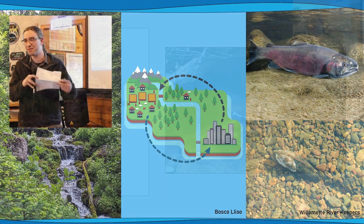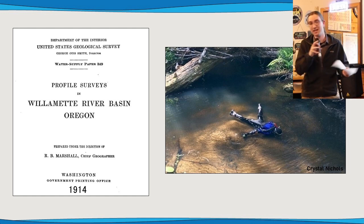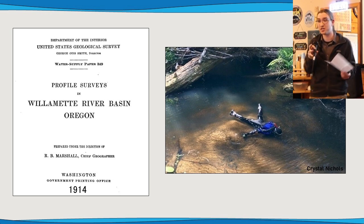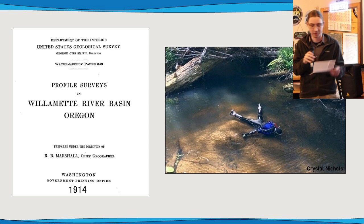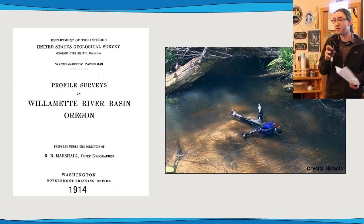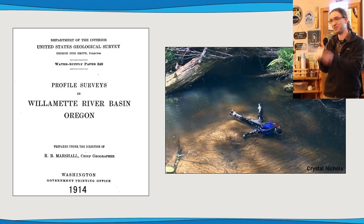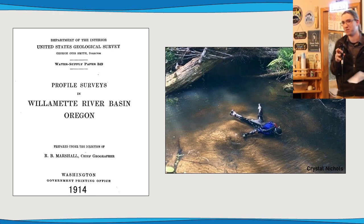We can go back to the beginning of monitoring work in the Luckiamute Watershed and in the Marys River Watershed. That began around the 1910s with the USGS river gauging stations. Those were about the first continuous monitoring work done in the watersheds. It's really long-running data, but there's only one station on the Luckiamute River and one station on the Marys River, and they're really focused on water volume in the streams for agricultural water use and to manage the reservoir supplies. So it doesn't really apply to the restoration work we're looking at.